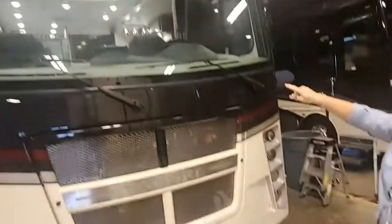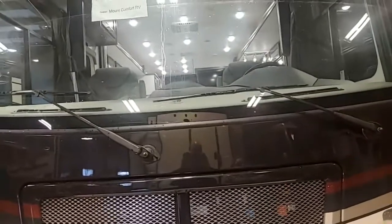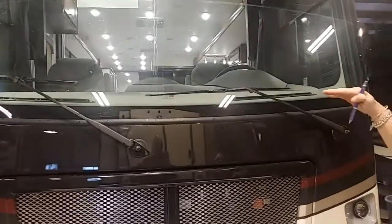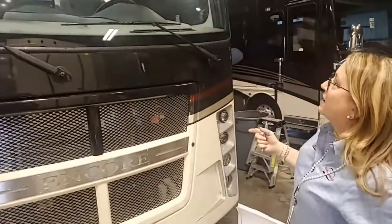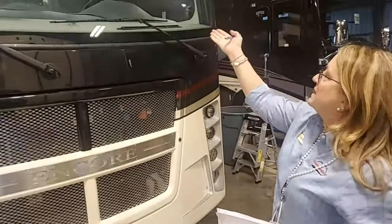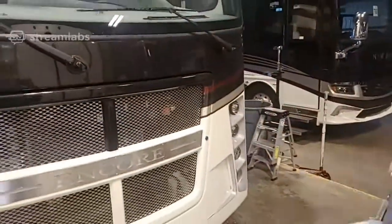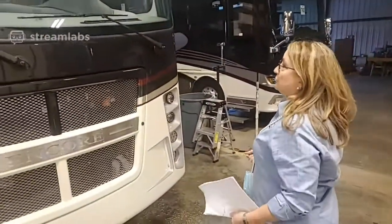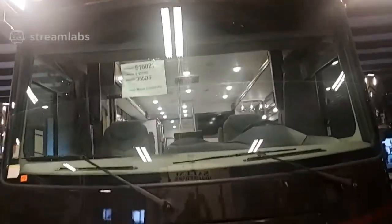But one of the things I really want to draw your attention to is this dash. If we look inside, a lot of diesel pushers and our larger gas units are going to have sort of a flat dash. Well, that's an advantage if your cat likes to ride up there, but this is an advantage being angled the way it is. They call it their sight right dash. This allows the driver to see me standing this close to the vehicle. That makes a big difference if you've got children or lawn chairs or pets. You want to have visibility close to your vehicle.